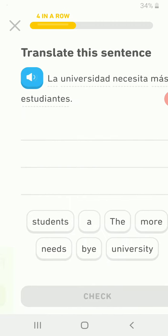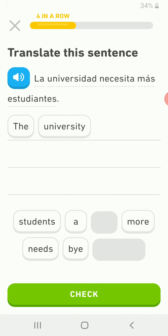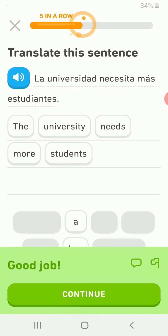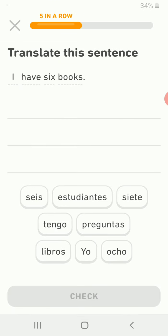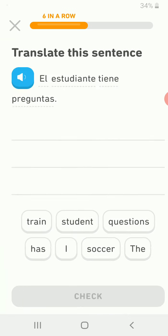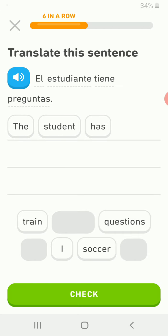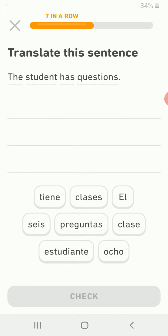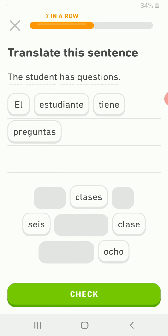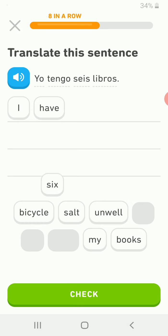Biblioteca, library. La universidad necesita más estudiantes. So the university needs more students. Yeah, that's good. And now translate this sentence. I have 6 books. So yo tengo 6. What do you have? Libros. El estudiante tiene preguntas. So the student has, yes, what? Questions. Yo tengo 6 libros. Yo tengo, I have, how many? 6 books.